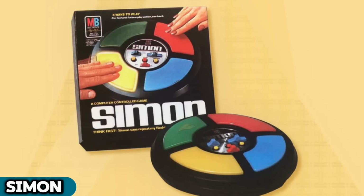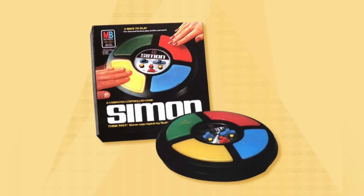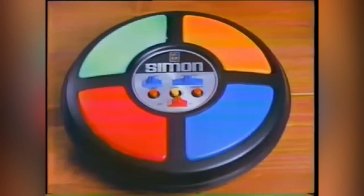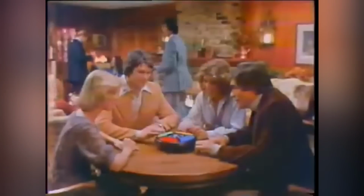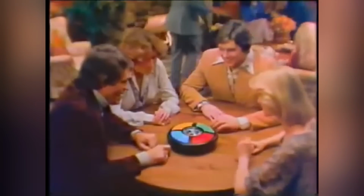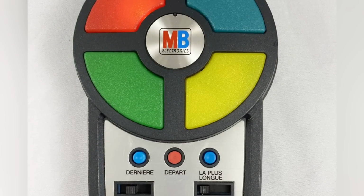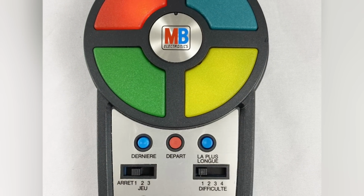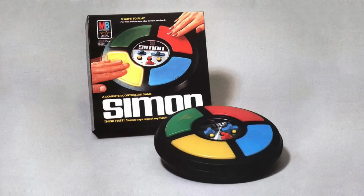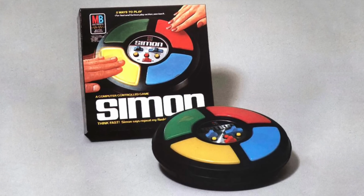Introduced in 1978, Simon was an instant classic in the world of electronic games, captivating players with its sequence of colors and sounds to be repeated. This test of memory and reflexes was more than just a game. It was a cultural phenomenon that spanned generations. Simon's distinctive design and gameplay have made it a lasting icon, continuing to challenge and entertain even in an age of advanced video games. Its legacy as a pioneer in electronic gaming is secure, with its simple yet addictive format proving that sometimes the most engaging experiences come from the simplest concepts.